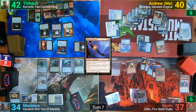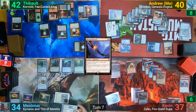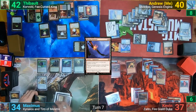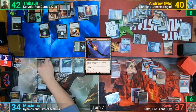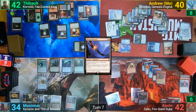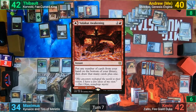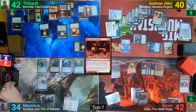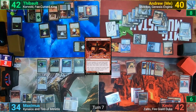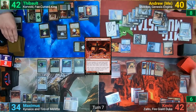After that he's done for turn, and passes, which lets Maximus transform his Thespian's Stage into a copy of the Spires of Araska, and he moves to his turn. Maximus gives Kevin 5 life, and draws. He then plays Valakut Awakening, putting his hand on the bottom and drawing that many plus 1, and then moving to his end step. He gets his Kynaios and Tiro trigger, and all of his opponents once more decide to draw a card.